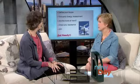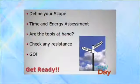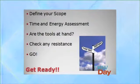Let's talk about the steps in conquering our clutter, and we have a list that you say we should just go through. So let's talk about them. Defining your scope. This is what I start with a client when I sit down and I say, before you can start picking things up and putting it away, you need to take some time and ask yourself, what's the scope of this project? Am I going to be able to do my garage in an hour? I don't think so. You might be able to clear the floor. You might be able to do just part of the kitchen counter. You might be able to do one drawer. But what is the scope? Having that defined is really, really helpful.